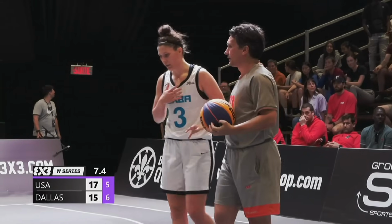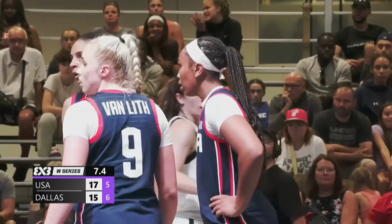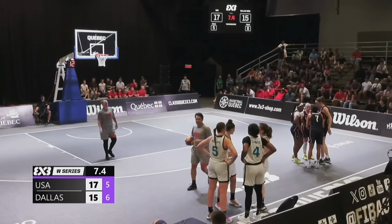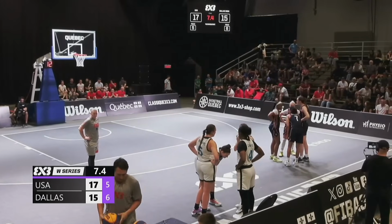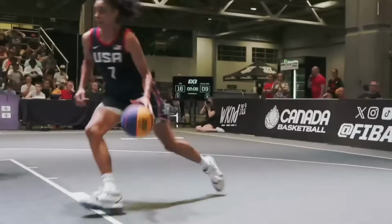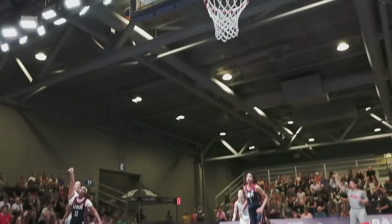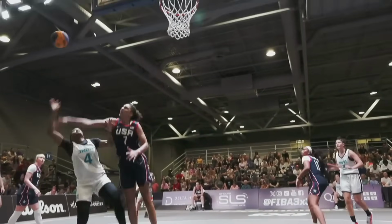I think they're going to call an interference as USA needed to still clear it. 7.4 on the game clock. We're going to have a timeout. 2-point game. Dallas has roared back to get this one close. As we see USA making a bucket, but that 2-pointer by Hempy turned out to be huge. That 2-pointer by Zimmerman, even bigger.